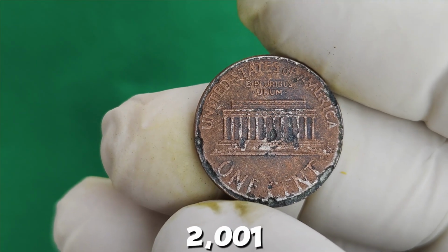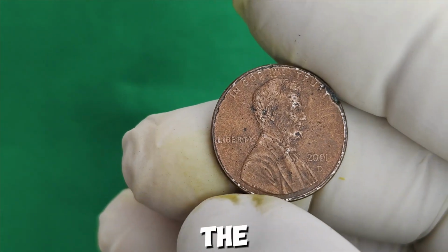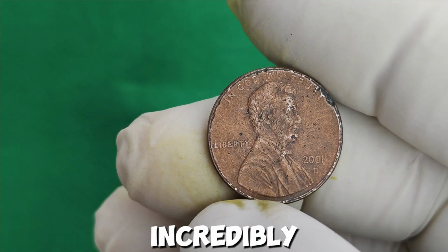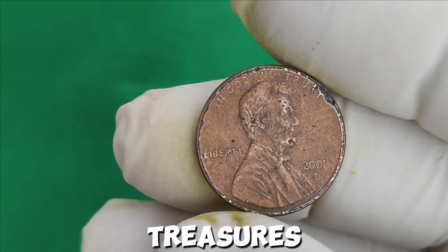Error coins like the 2001 D Ultra Lincoln Penny are the ultimate symbol of rarity and imperfection. They embody the human element of the minting process, the mistakes that make these coins incredibly special. That's why they're worth so much. They're not just coins, they're treasures.